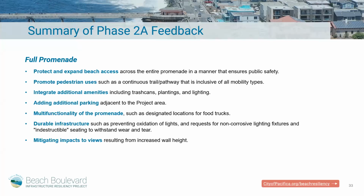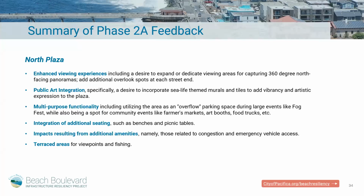There's also been a talking point regarding the location and the impacts from the salt spray, the corrosive nature of that environment on the material choices. Then, as we zoom in on the next slide to specific feedback for the North Plaza, there were again common themes with the enhancement of views. There is a specific request about integrating public art opportunities in the paving, in the seawall, different art structures or sculptural elements. There's discussion about providing multifunctional use of the space.